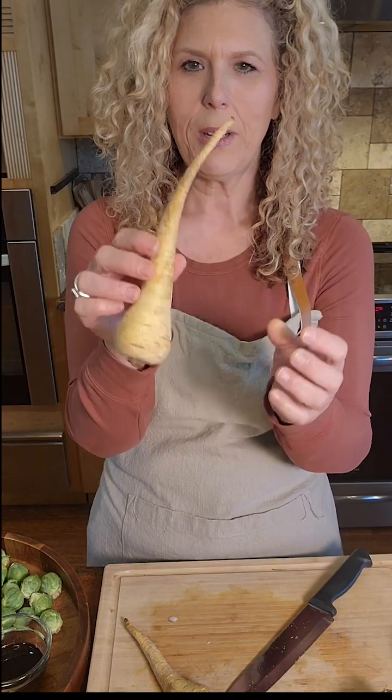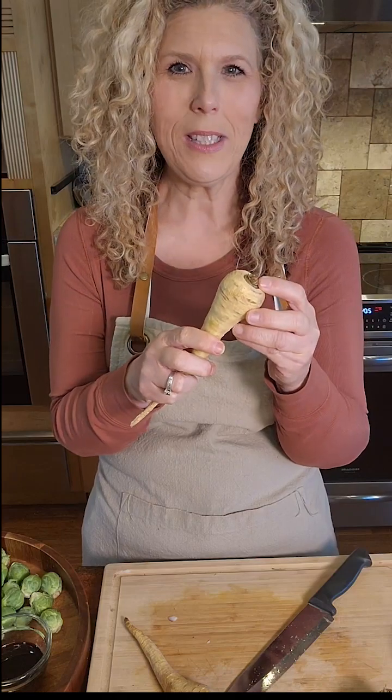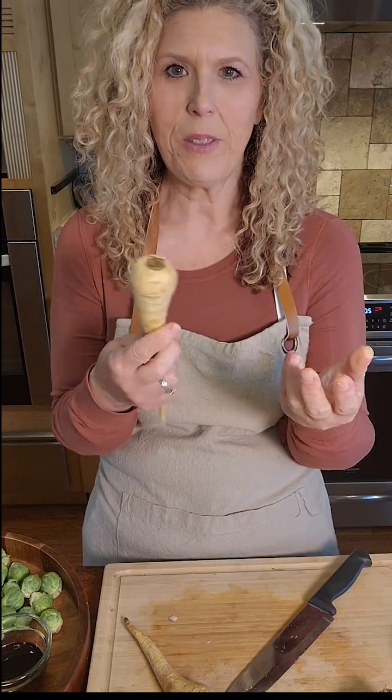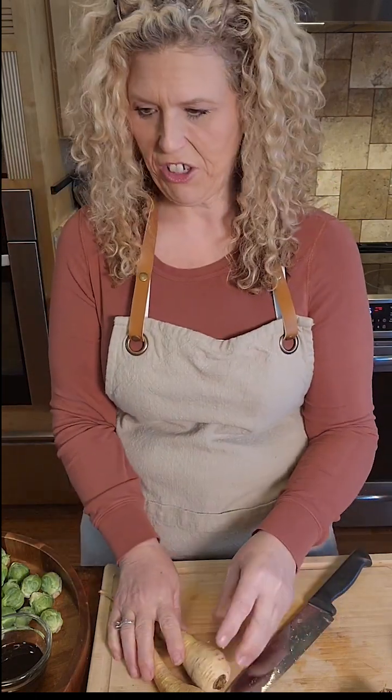These guys right here, I'm going to go ahead and cut off each end. They're pretty light. Again, I'm going to keep the peel on these. They suggest for the younger ones that you can keep the peel. Again, it's up to you. This is about the average size that I get. I don't usually get too big ones.